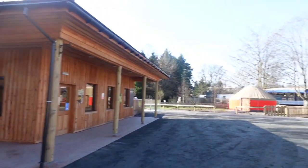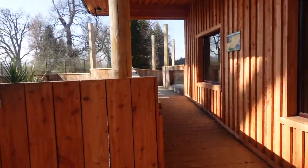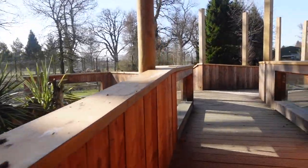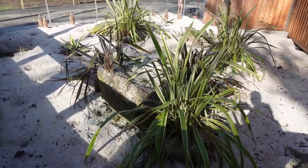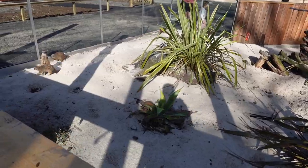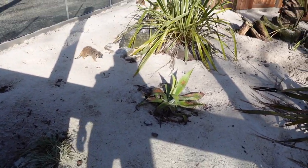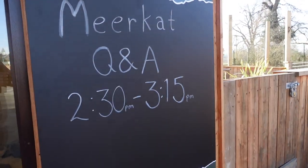You've got the meerkat mansion area there. Don't know if they're inside or not. They don't look like they're inside. They might be outside. There they are. Another meet the keeper experience, this time for the meerkats, and it's just next to the meerkat mansion at 2:30 to 3:15. Oh, there's a tortoise, or a turtle.